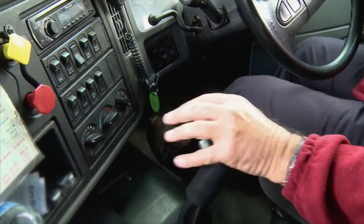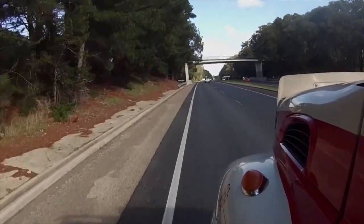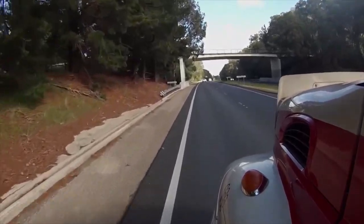Basically, it's a long, steep descent, and you can quite easily pick up a lot of speed. If you pick the wrong gear, you'll start off speeding up and you'll try and use your foot brakes to slow you down, and you'll get to a point where once they get hot, they lose effectiveness and you then can no longer slow down.